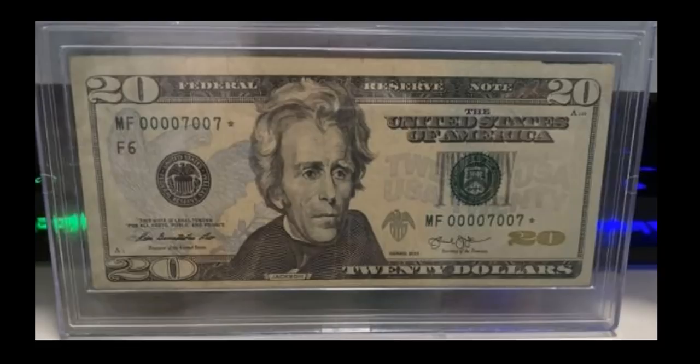All right, so here's a note I was talking about. It looks like your standard run-of-the-mill $20 piece of paper. I mean, this is what they all look like, even has a nice little unsightly teller mark right there on the edge. But take a look at the serial number.